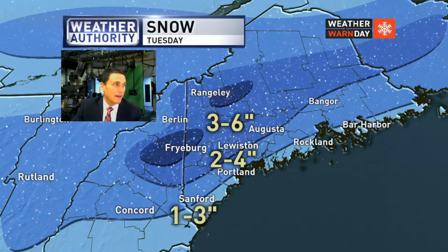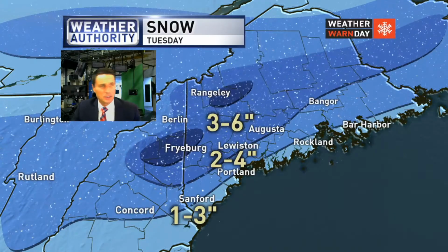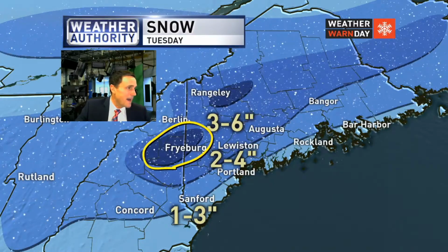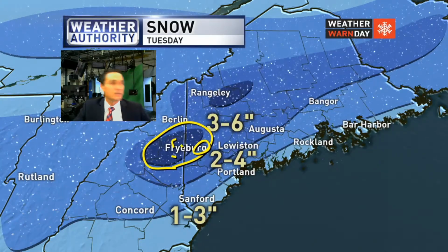But you get back to Sebago Lake, Lewiston, Auburn, Augusta, a widespread 3 to 6 inches, might be a few spots to get up over 6 inches, but this is that jackpot we've been trying to highlight for a few days. Right in here, from Madison to Conway to Fryeburg, even over toward the west side of Sebago Lake, might be some spots here that get over 6 inches of snow.